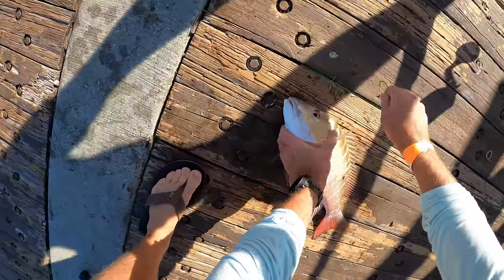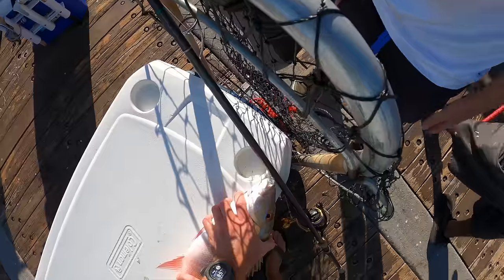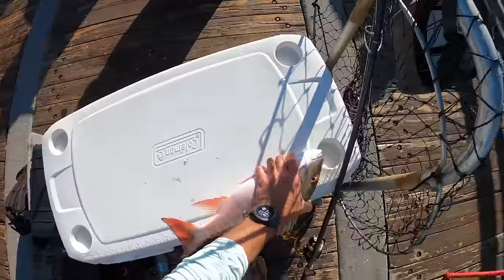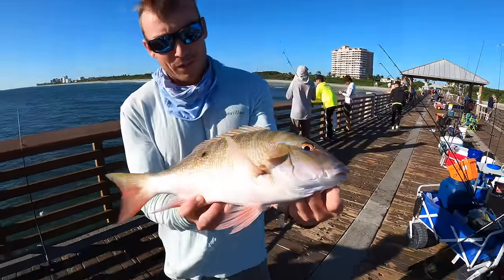Look at him. Are you the Juno Ryan? From back in the day, in a past life. Zero. And he is 18. Nice. That is an 18 incher. Good job, my dude. There we go. Someone take my auto. It is an 18 inch mutton snapper on the pier. Beautiful fish, man. Really stoked.